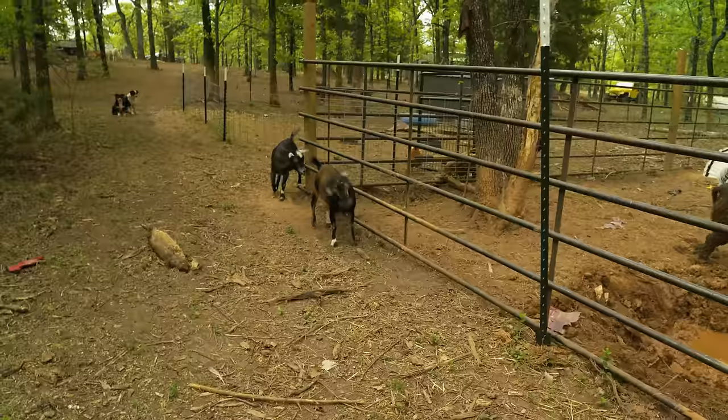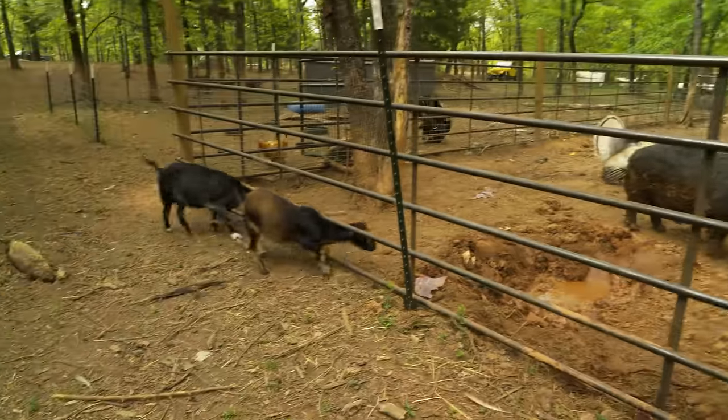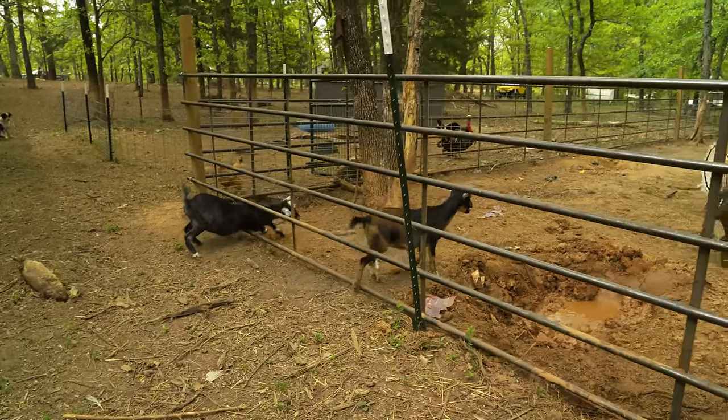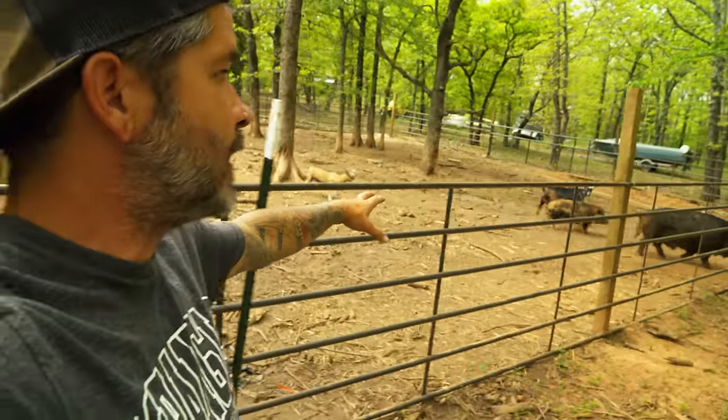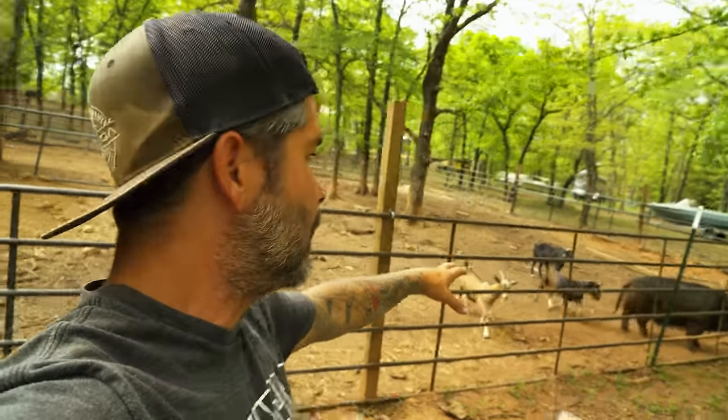Breakfast. You hungry, boy? Go on in with them. There you go. I'm telling you guys, these goats know what's up. So go ahead and get them fed. We don't feed them pig feed anymore because the goats get the pig feed and that's not good.